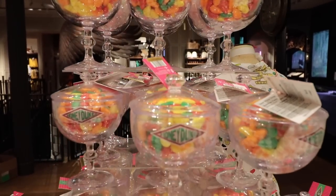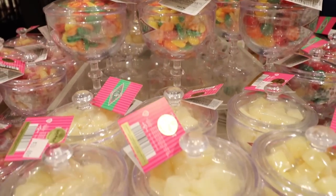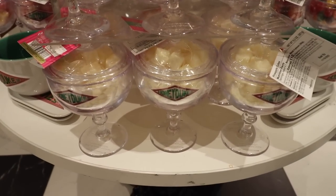For $26, you can get these plastic reusable Honey Dukes themed candy dishes with a variety of candy options.